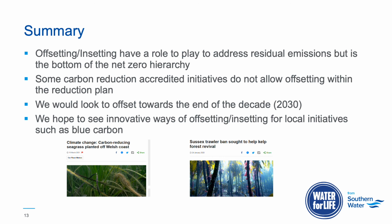In summary, we are committed to addressing the climate emergency through our contribution to the net zero target by 2030. We will need to consider the role of offsetting in our route map plans and envisage the need for innovative approaches to offsetting, such as blue carbon.